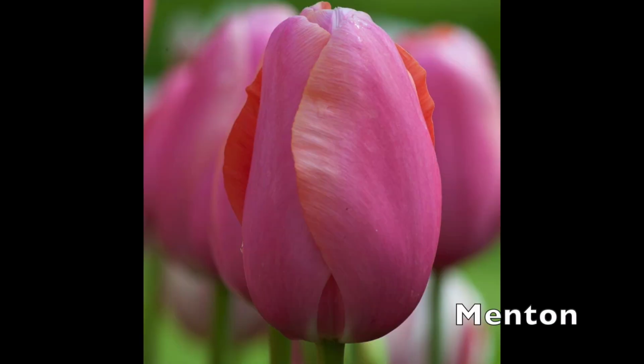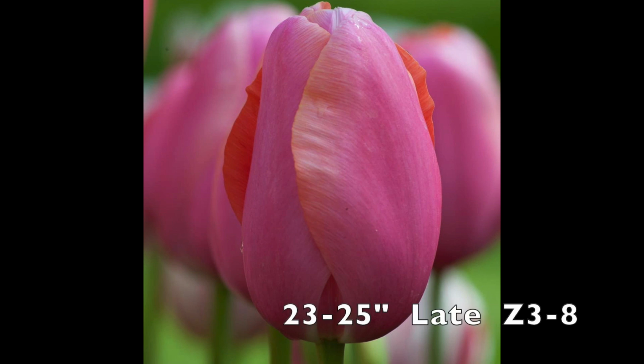And yet another one that I plant every year. This is Menton. It's a rich pink with orange highlights. So it has that kind of warm hue to it. Looks beautiful, but it's great in combination with other late tulips. It is a late bloomer, 23 to 25 inches tall.